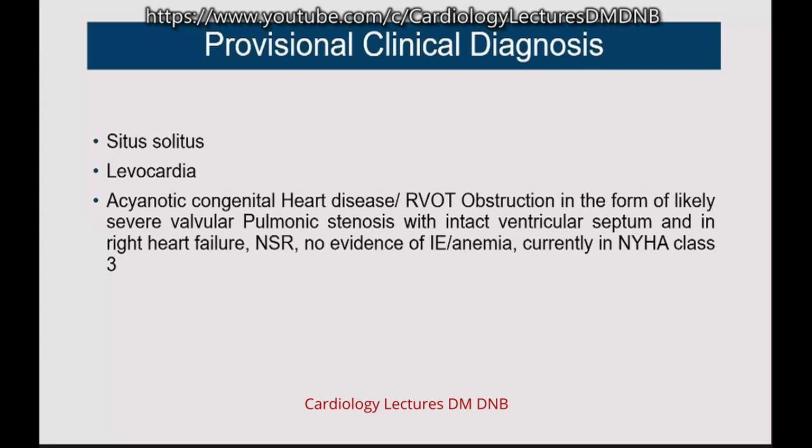If it is a pure RVOT obstruction and RV dysfunction, do you expect any other clinical sign to be present, especially exertional, when RV dysfunction is there? Do you expect any cyanosis, mild cyanosis to be present? Yes, ma'am. Due to PFO shunting, they may get cyanosis.